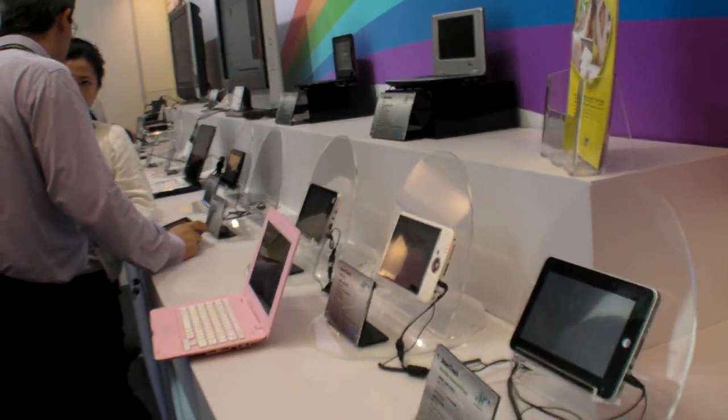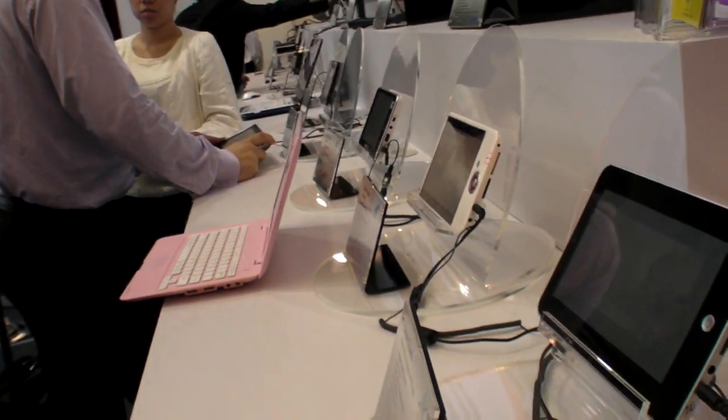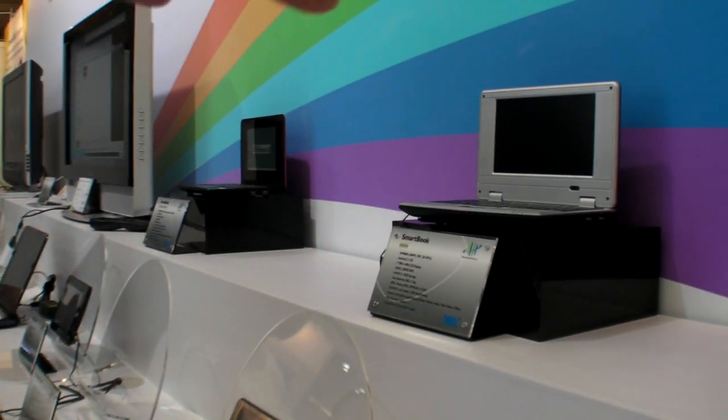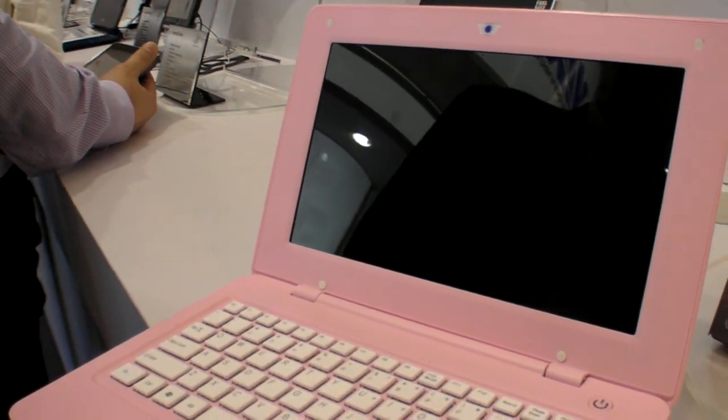Because over the past months there has been a whole bunch of really interesting and cheap Android tablets. It's not bad to say they're cheap. All these are really affordable, and laptops, and even this one. This is the first I've seen, a 10-inch Android smartbook right here.